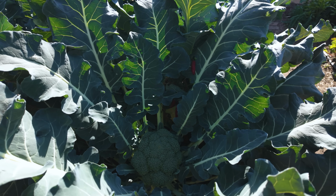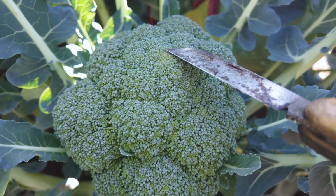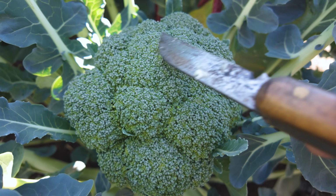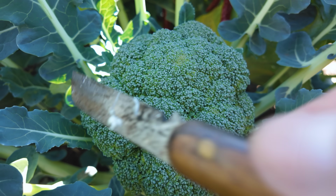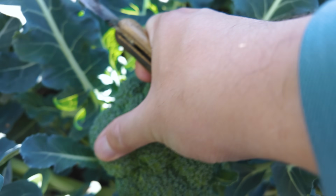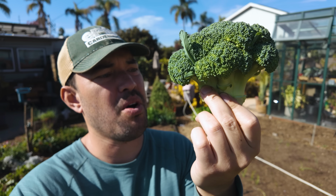We've also got some really nice broccoli at this time of year. Take a look at this. This is perfectly ready, like perfectly ready. There's nothing opening up, super tight, and what I'm gonna do is just cut it off down low, but not pull the whole plant. Look at that. That is really nice. That's like grocery store quality broccoli.